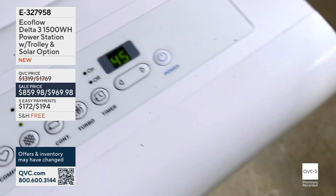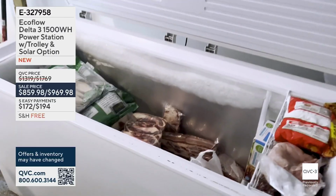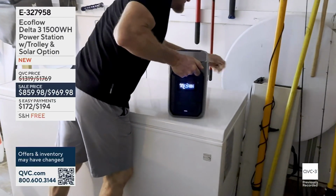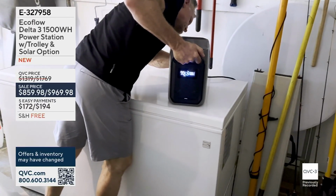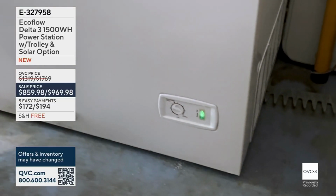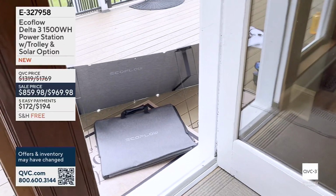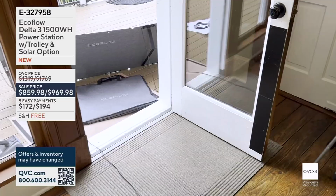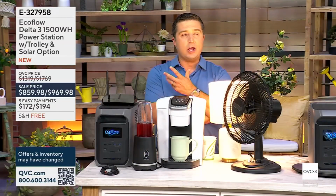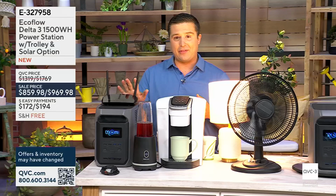Your dehumidifier. Do you have a sump pump in your basement? Do you have things like a freezer, a chest freezer that has a lot of money worth of meat, a lot of money worth of fruits and veggies in there that you want to save? This will help for that to run. This is the way in which I actually used my Ecoflow last summer. I added my solar panel to it so I could continue to charge my fridge while that was running.